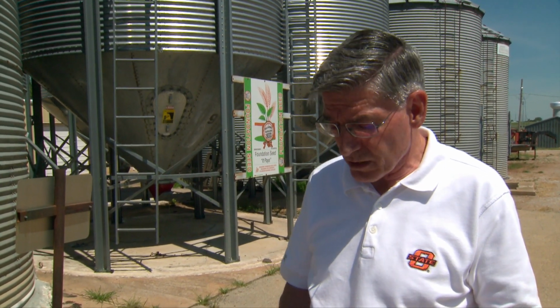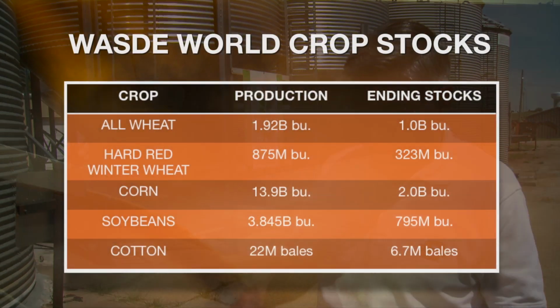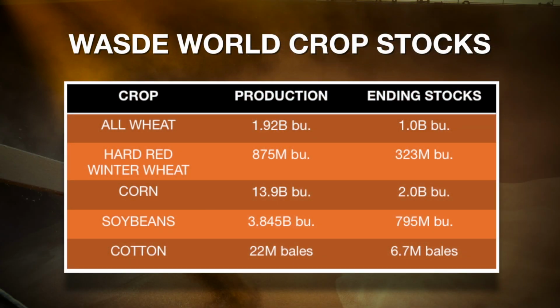Now, if you look at the WASDE, the wheat production for all wheat, right at expectations, 1.92 billion bushels. Ending stocks at 1 billion bushels. That's pretty close to where the market had it. The hard red winter wheat, 875 million bushels, 323 million bushels ending stocks.